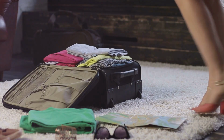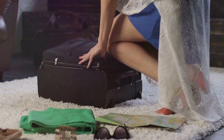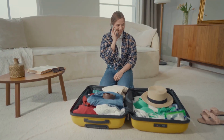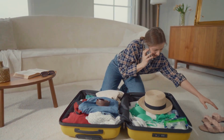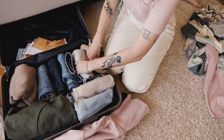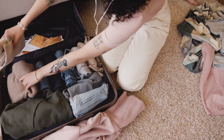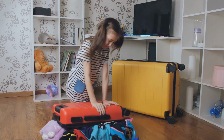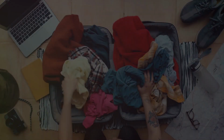Overpacking, underpacking, and disorganized luggage are just a few of the common packing challenges we face. I've lost count of how many times I've packed an entire outfit for a single occasion, only to realize I didn't need it after all. And don't even get me started on the socks. Why do we always seem to end up with an extra odd one floating around? It's little mistakes like these that can add up and make packing a nightmare.